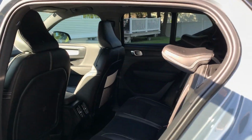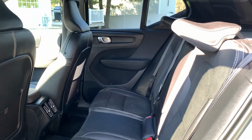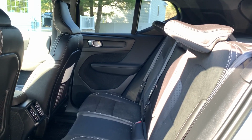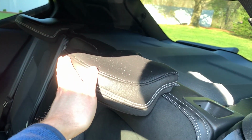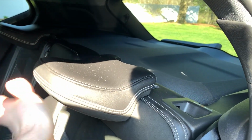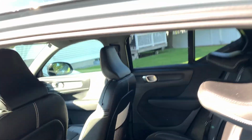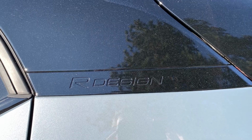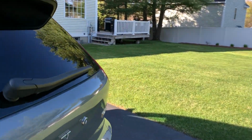Take a look at the back seat here. For a small SUV, this does have very good headroom as well as very good legroom. Not that there are many people in the back seat, but there's definitely a lot of storage space, which is very handy. And this car also comes standard with power folding headrests, and they're currently in the lowered position for better visibility looking out the back. Another small note on the R-Designs, you do get this R-Design badging along the side of the car, definitely nice.